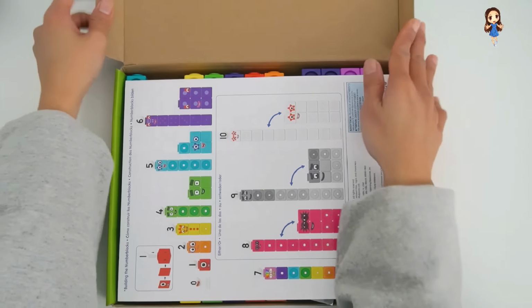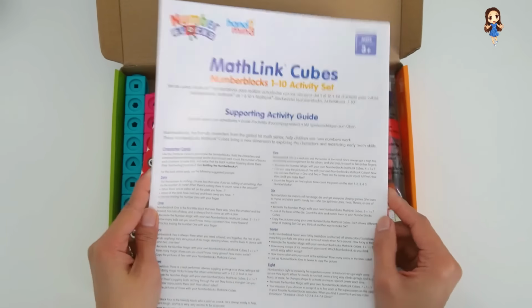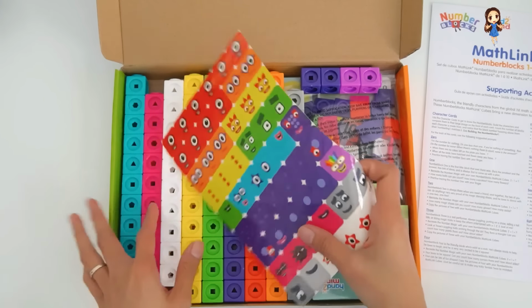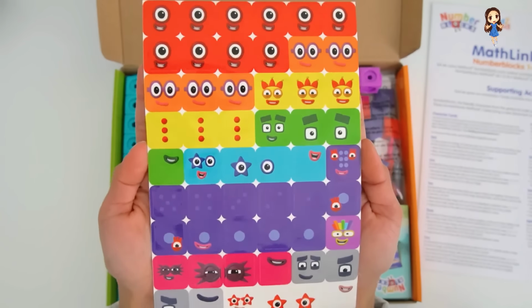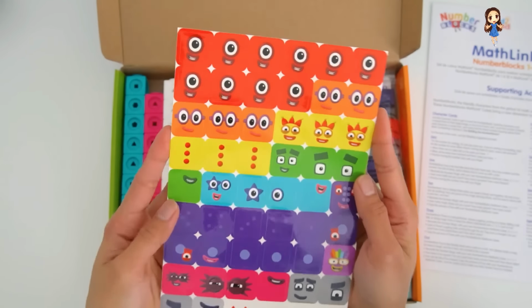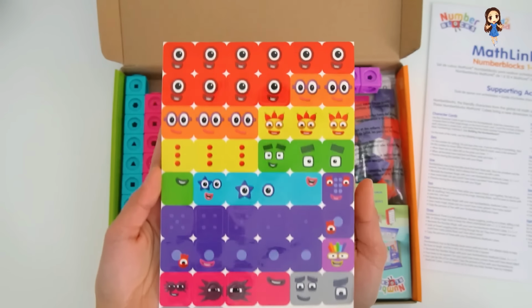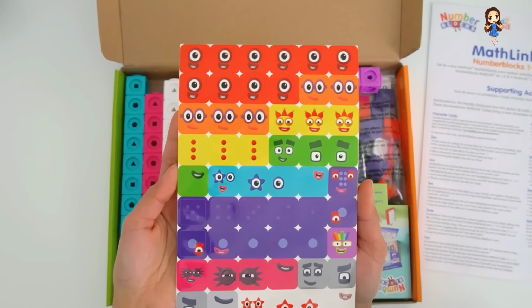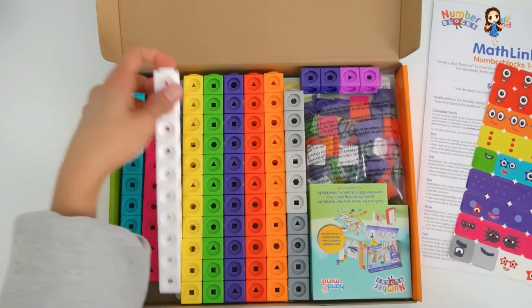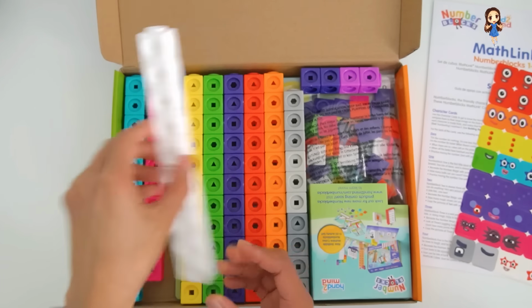Wow, look at what we have. We have an instruction. Miss Kaye will read it later. We also have some sticker faces. There are different colors and different faces, based on the number blocks characters. They all look so fun, and some of them look so silly. We also have different cubes. This is what we call Mathlink cubes, and they're great for counting.